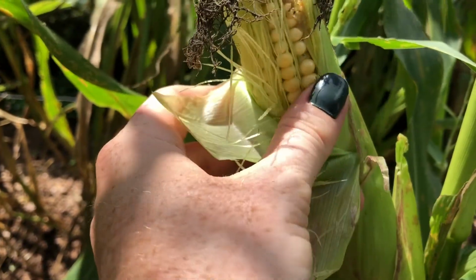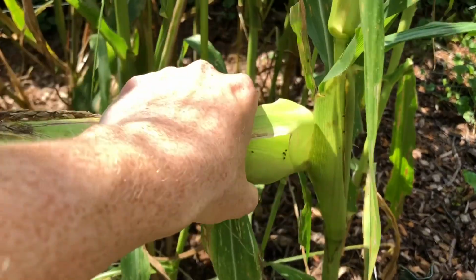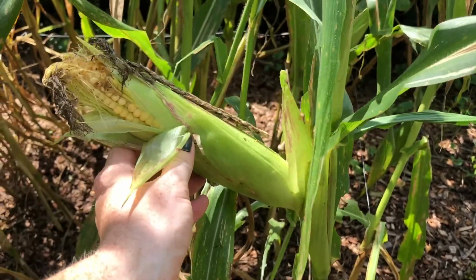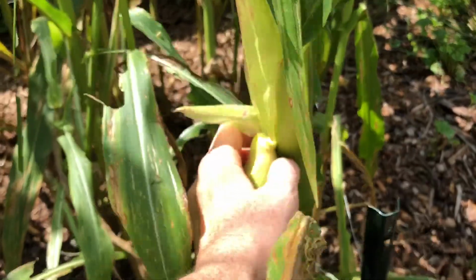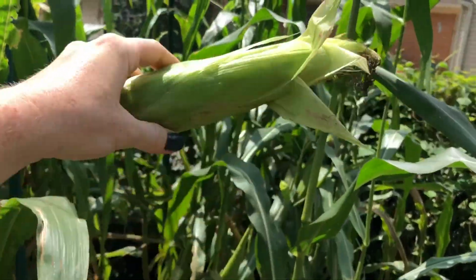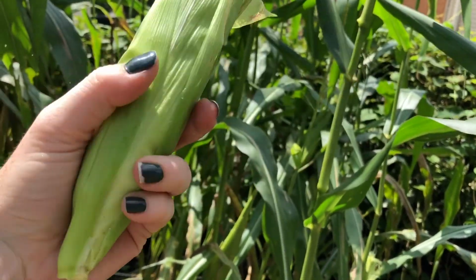That looks good. That looks amazing. And you can also see it kind of started to separate from the stalk a little bit, which usually means it's ready to go. First ear of corn. I could not be happier about this.